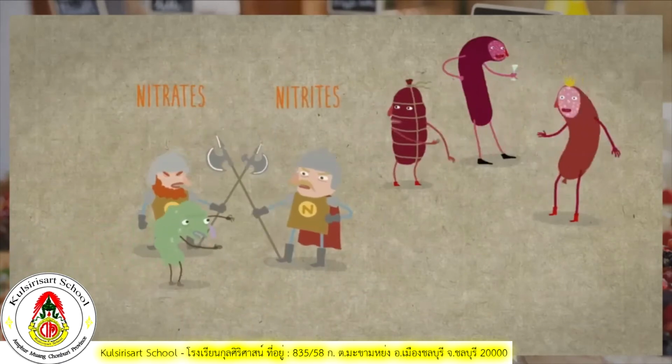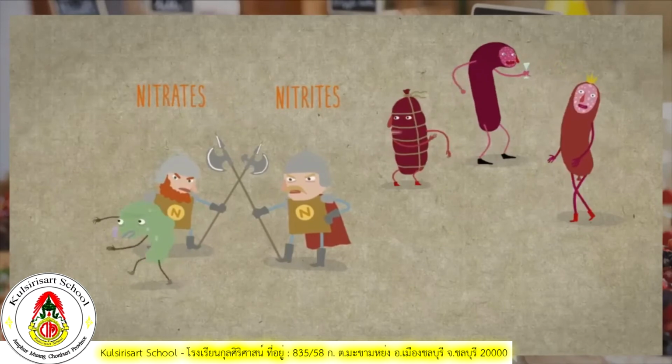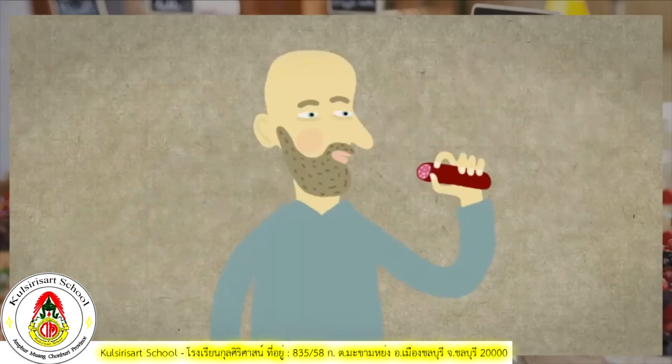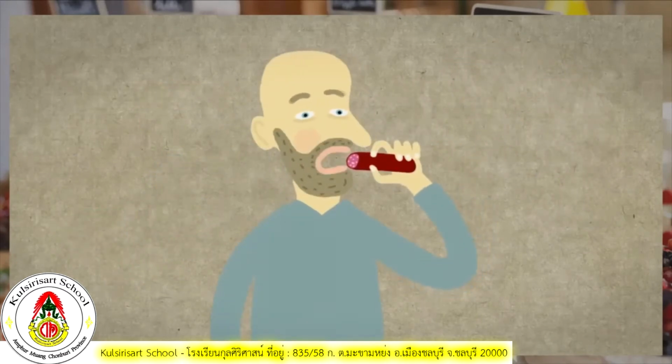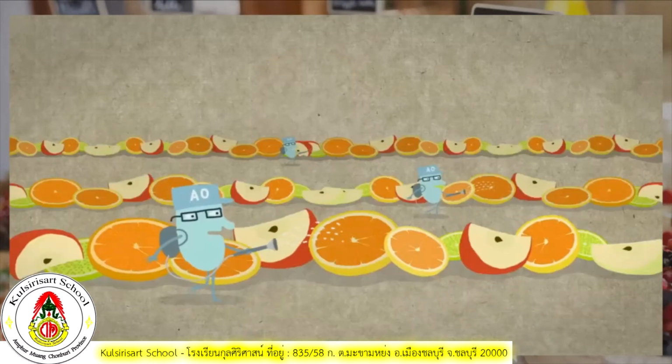Antimicrobial nitrates and nitrites, often found in cured meats, ward off the bacteria that cause botulism, but they may cause other health problems. Some studies linking cured meats to cancer have suggested that these preservatives may be the culprit.